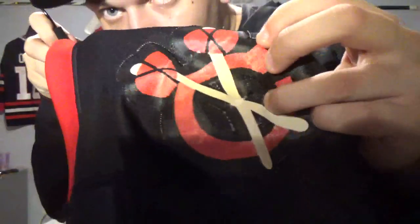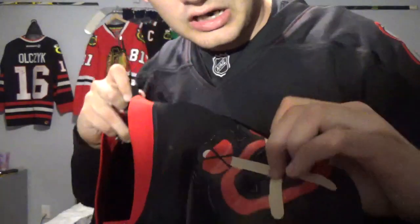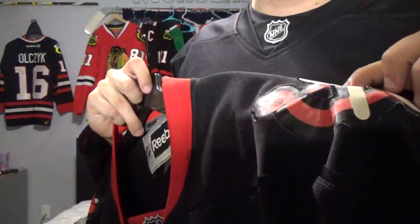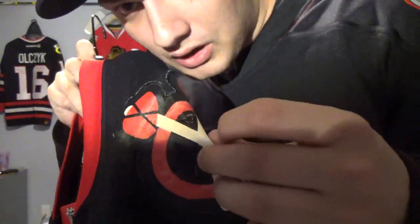Okay, you saw how the tomahawks are done on the CCM, but here's the tomahawks. It's just like the normal old Reebok patches they did, those screen printed patches that aren't the best quality, as you can tell. You can see the creasing that caused some deterioration over time, but it's not showing up that well on camera. Oh, there it is.